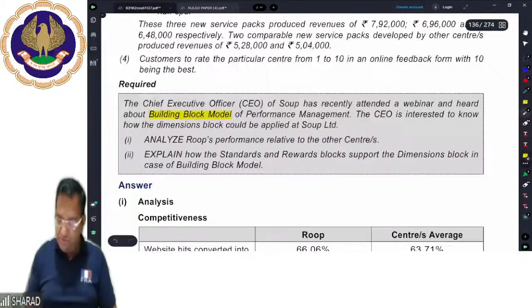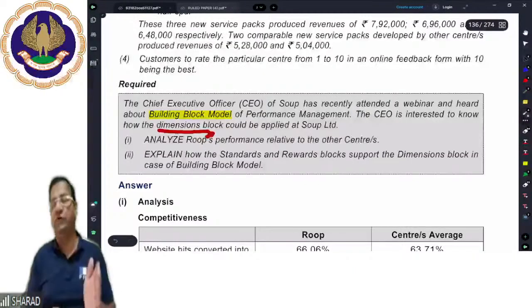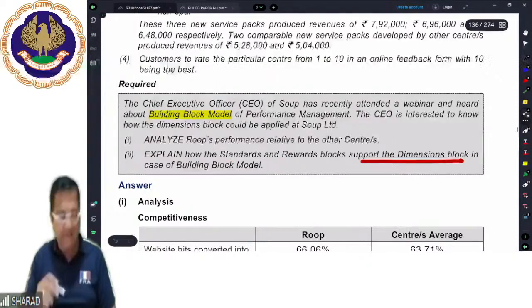The CEO is interested to know how the dimension block, had the word building block model not been given, then even this word is sufficient, dimension block, because the word dimension has been exclusively used in the whole SCMP syllabus for the building block model only. So how the dimension block could be applied at Swoop Limited. Analyze Roop's performance relative to the other centers. Explain how the standard and reward blocks support the dimension block in case of the building block model.